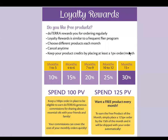So the only requirement to get these points back for you is that your order is 50 PV. All that means is if your order is 0, you're not going to earn anything that month. At 50 PV, you start earning points back. Especially with the shipping, this comes out to be awesome because you pretty much have free shipping. You're going to pay for the shipping, but then you're going to get it back in product points. Now, if you spend 100 PV, this is where you start getting into the real fun. And at 125, that is the ideal place to get your most bang.